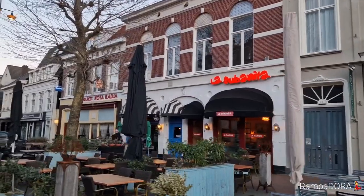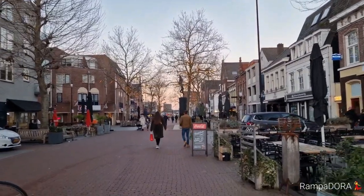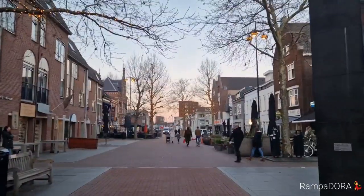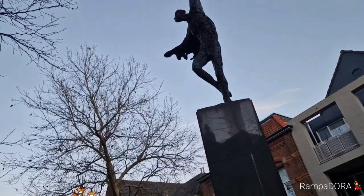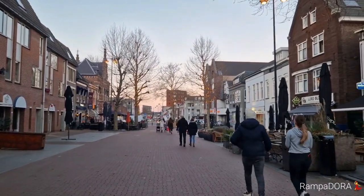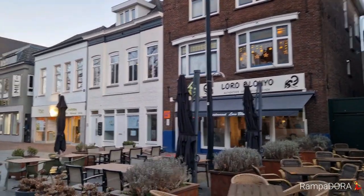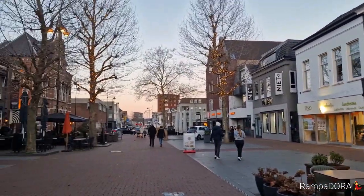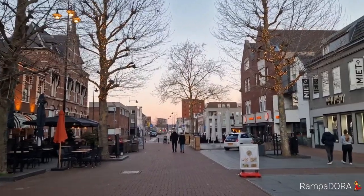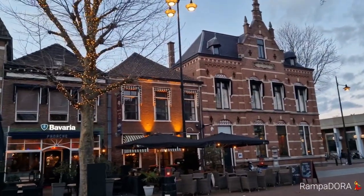La Cubanita. We are afraid to get inside. You're afraid that I will buy. Of course not. This is the Chinese restaurant. Old houses were moved also. Others are new, so maybe it was bombed during World War II. The Toko. Yeah, it's like Eindhoven. Look, Toko, you want to look?